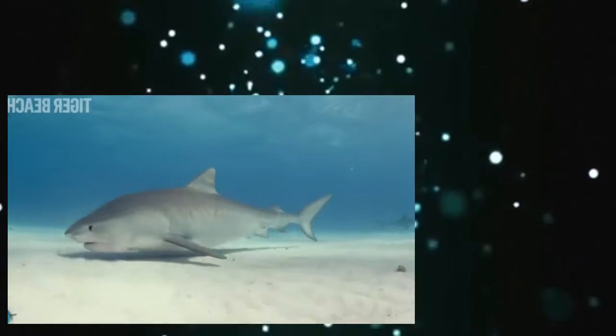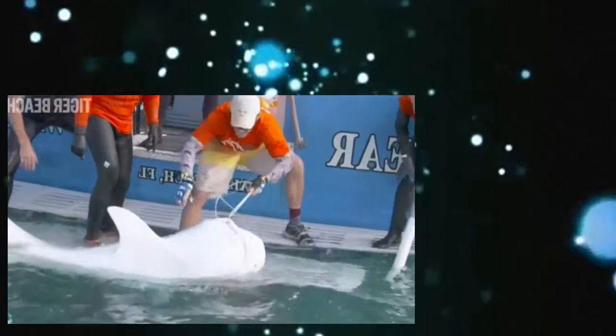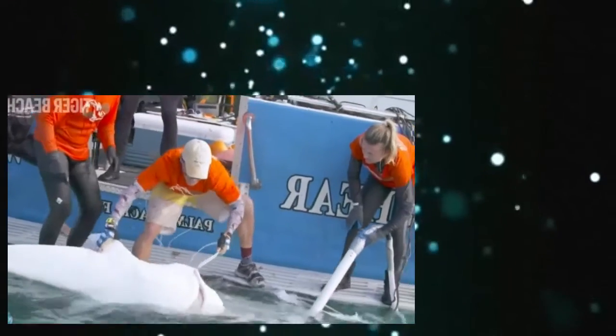Tiger sharks can swim as deep as 2,700 feet. So what attracts them to Tiger Beach, where the average depth is only 17 feet? To untangle this paradox, Neil hopes this season's discoveries will end a 5-year investigation.